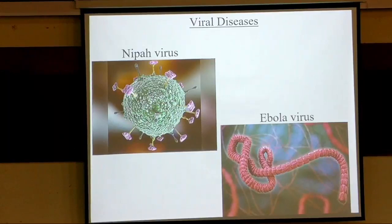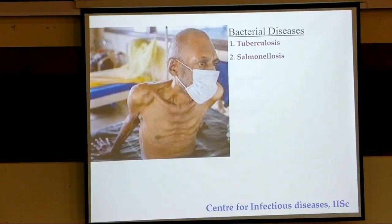And new viruses are coming. You heard about Nipah virus, which was just 100 kilometers away. Ebola virus. So we work on them so that the people can stay healthy.